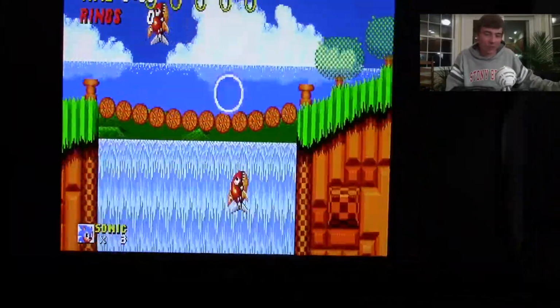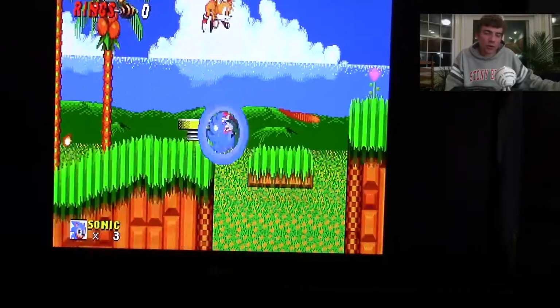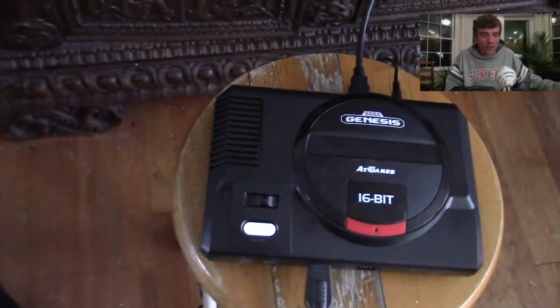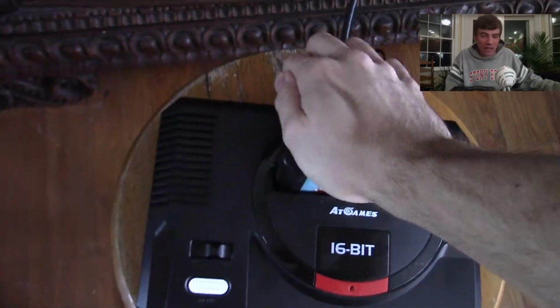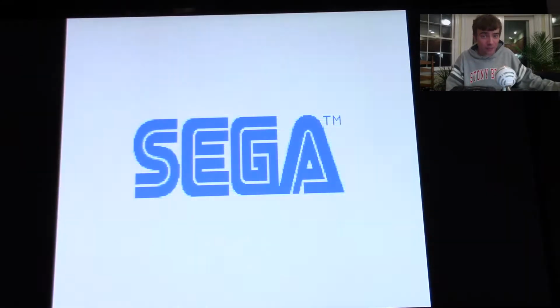Haha, I get it runs well because we're playing Sonic. But, you know, it's running well for the most part. But you can tell it's not like the real deal. So I'm going to skip here to the actual cartridge, and we're going to just see how well it plays, or, you know, if there are any improvements.